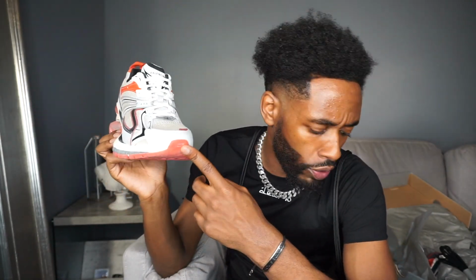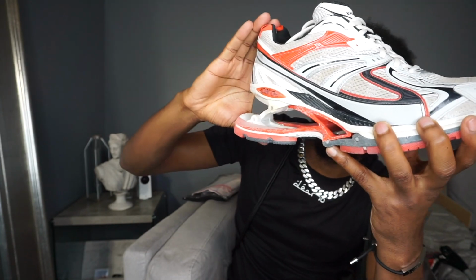One thing I can tell you, I think it's odd is they got the dirty mesh. I ain't a big fan of that because it just looks like Off-White. But maybe once I put them on, they'll look great. I don't know. I really like this heel though. At first, I'm not gonna lie, online I thought it might have went down. But now, I don't think that's going down.